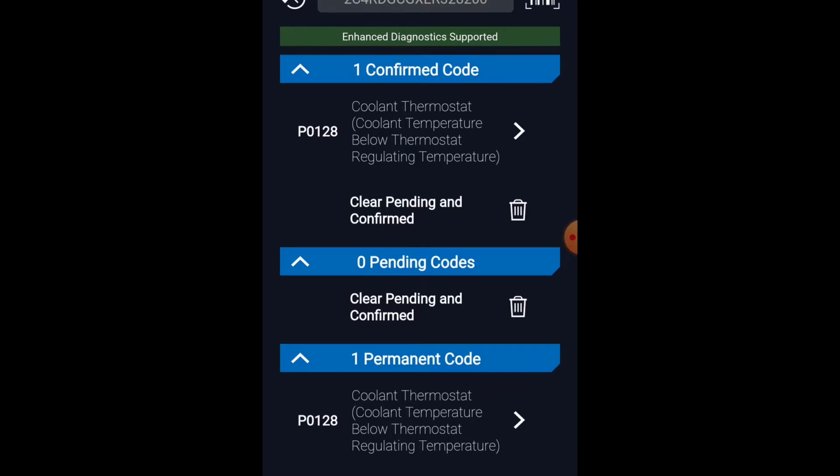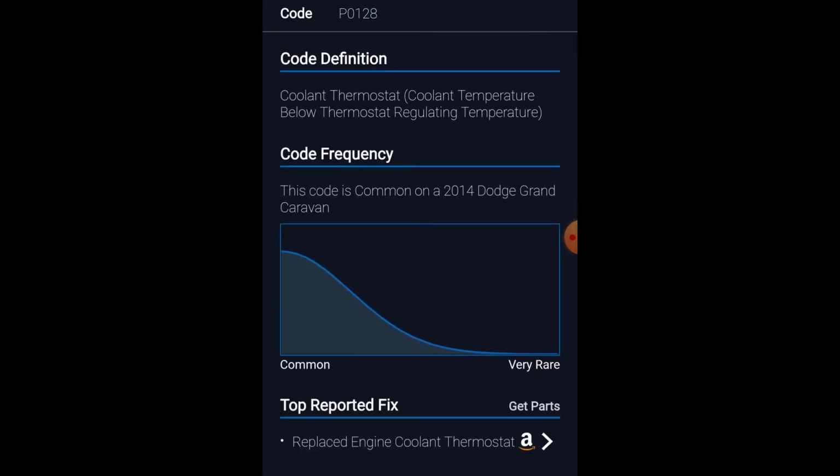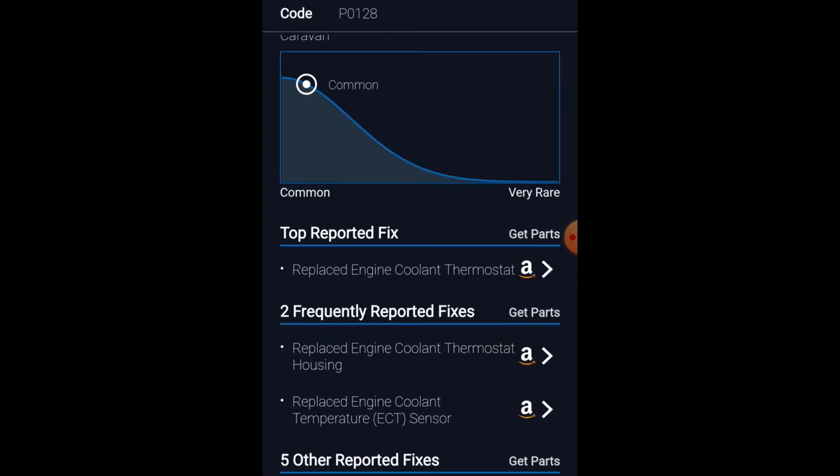And if you click in, it says this code is common on this type of car. And it says the top reported fix is to replace the engine coolant thermostat. It even has the Amazon icon here. If you click, it can direct you to a web page to place the order.